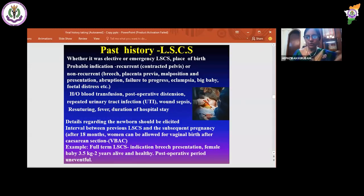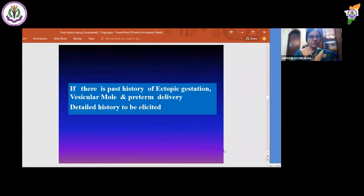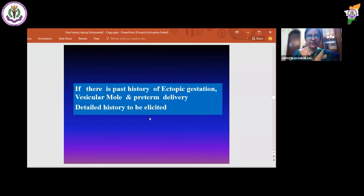So we should know in this particular case how long after the last childbirth she has conceived again, so that we can plan for the next pregnancy, whether we can go for VBAC or not. So what history can you elicit if there is ectopic gestation, preterm, vesicular mole? Suppose one case, as in our case itself, ectopic gestation. So what history would you like to elicit?